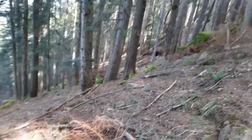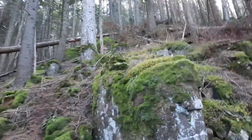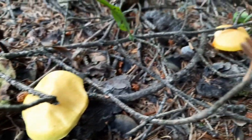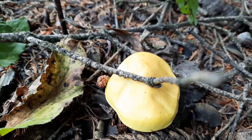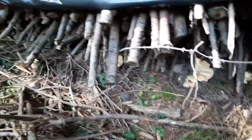There are so many mushrooms on that side here, and also here, the bright yellow here, wow. Also here.